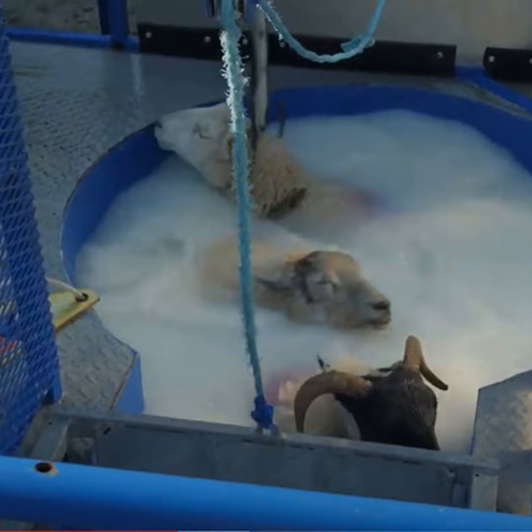There's no way to get them to absorb it any faster than it already does. And just to give an example, if you let them stay in the bath for 20 seconds, they would only get half the dose of dip that they actually need into their fleece.